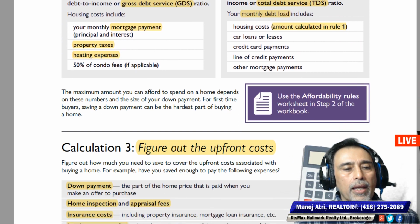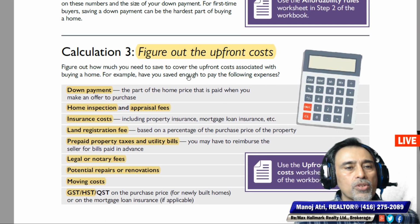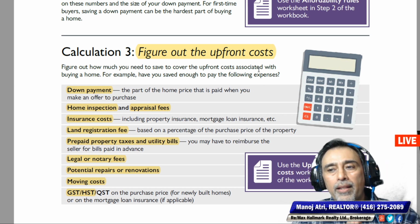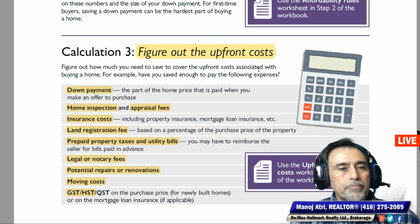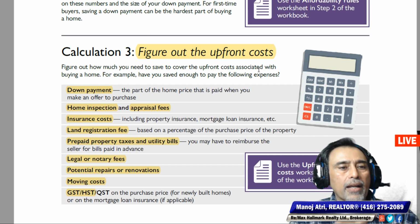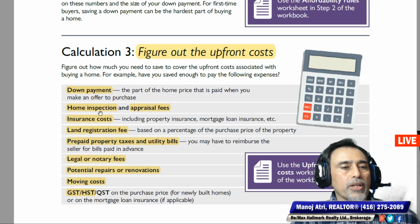Okay, now let's get down to the next phase, which is to figure out the upfront cost. We had discussed this upfront cost in the last webinar also, and we are going to go through it again on this particular one. Down payment, very important, we need close to 5% down payment. And now home inspection. Home inspection will be required.